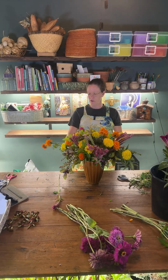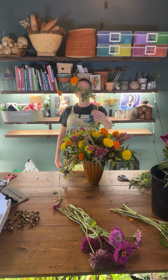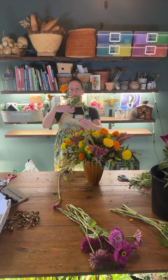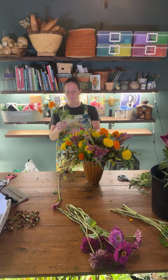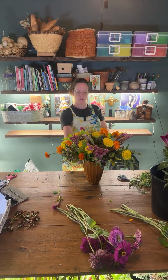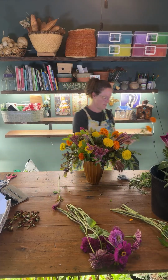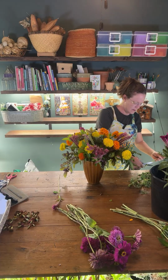let's add a little drama, and we're going to do that with this guy right here. So this is a naturally curved stem. We've got one going up and one draping out, and I'm thinking I'm going to put it right here in this area just to extend out the arrangement a little bit, make the arrangement a little bit larger.